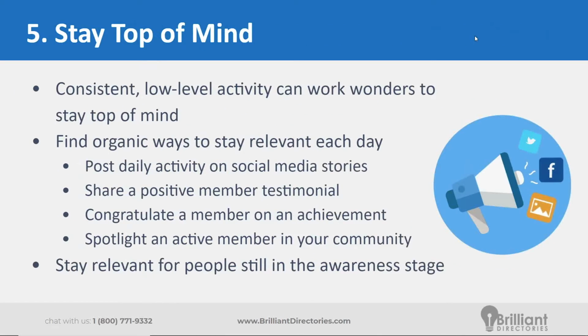All right, and the last daily task: staying top of mind. You can think of this as a simpler version of task number 3, find something relevant to post. Staying top of mind is really boiling that down. You don't necessarily need a specific piece of content to share with your community on social media. This is just something super simple to make people aware that you're still out there, even if you haven't shared a piece of content in the last few days.